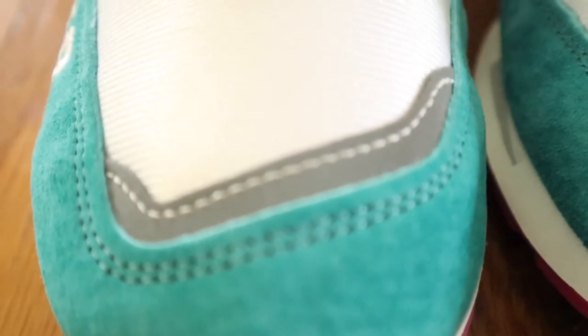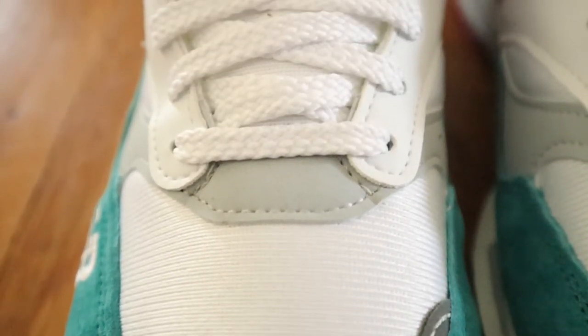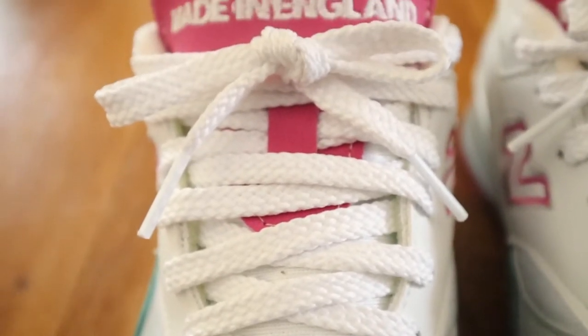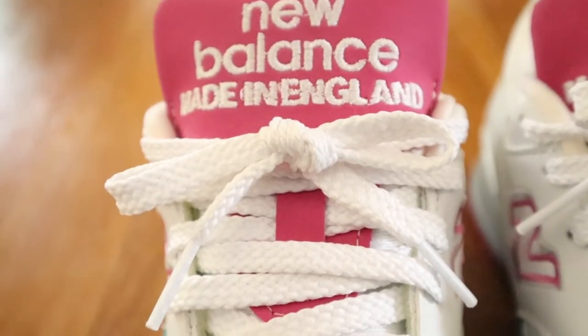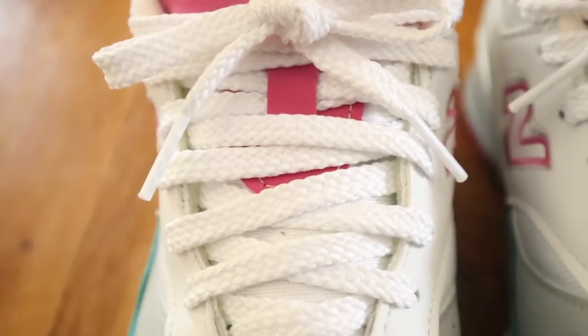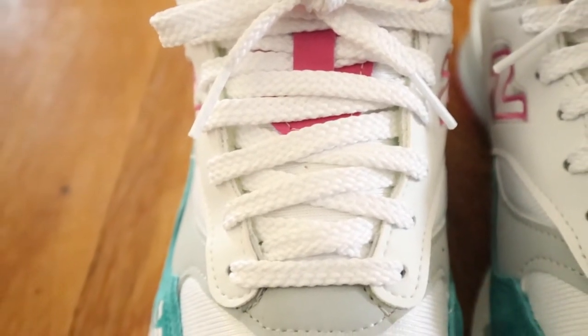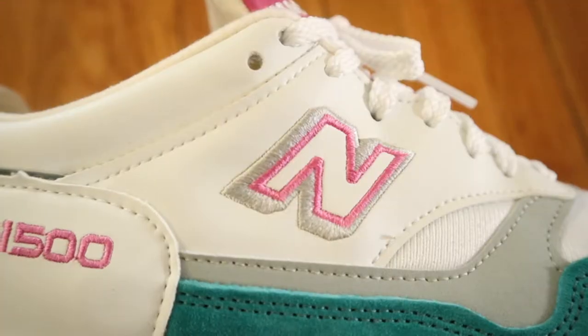Now these are the laces that actually came with this New Balance. I'm not the biggest fan of these rugged New Balance flat laces. I would much rather prefer a regular lace. So we got the New Balance made in England at the top, and obviously the pink and silver on the side as far as the end.